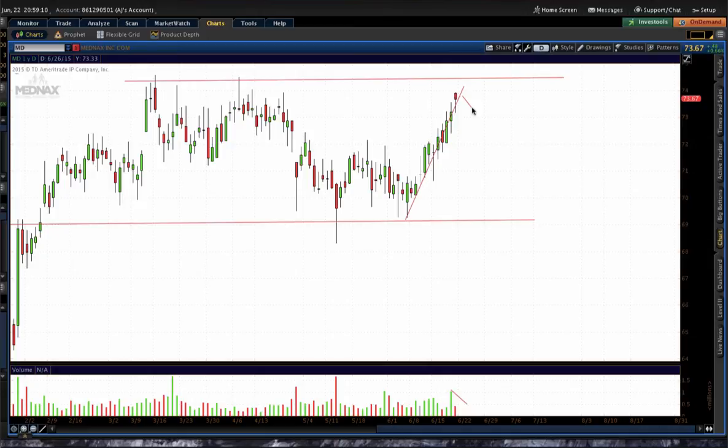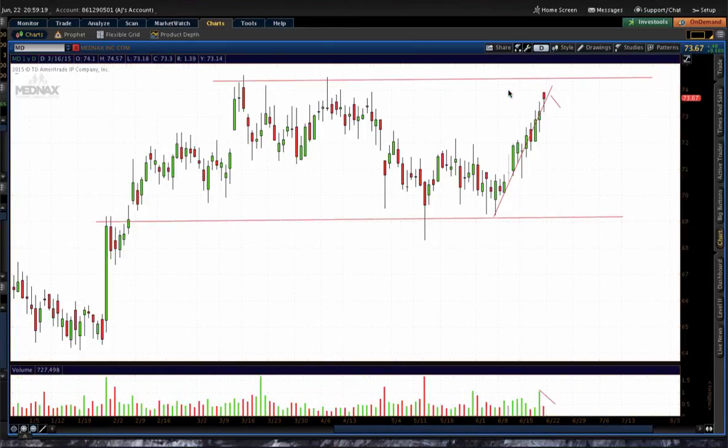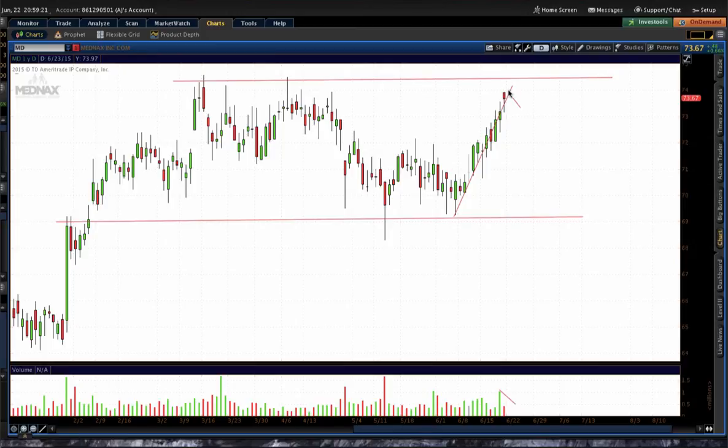If I was an option trader and didn't own it, I think I would buy a put. I would buy an in-the-money put somewhere out in a long-term month, and I would sit back and wait. I would just sit back and wait. And there's a very good chance that the stock will pull back to at least 72 or maybe lower. It might go all the way back. So I'm going to leave those lines in place.